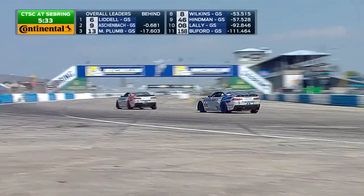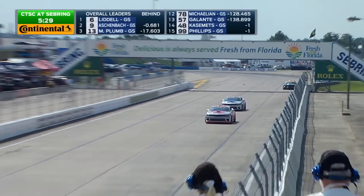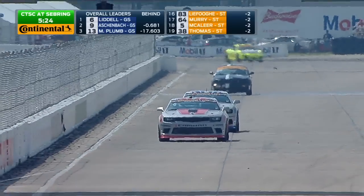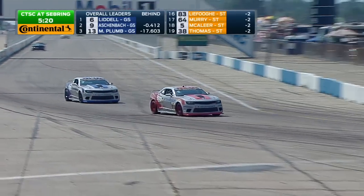I'd love to know the radio communication between Robin and that team, because he probably wants to understand, do I need to push and fight against Lawson behind me? Or are you telling Lawson not to try and make a move? Because that's really critical here. And a team that's going for a championship over the course of a season.